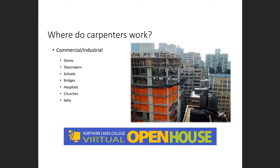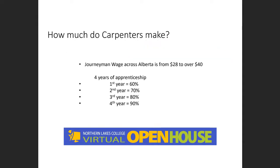Wages can vary depending on location, education, and skill. An apprentice makes a percentage of a journeyman rate. You can join the Carpenters Union or work for a non-union company.